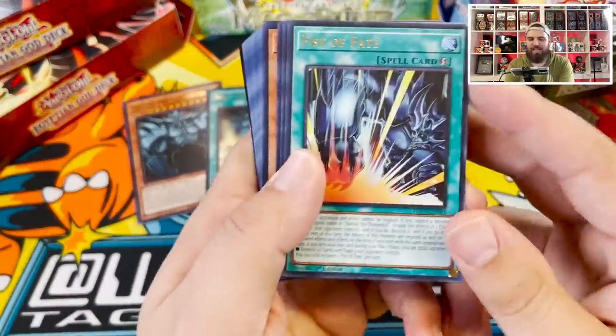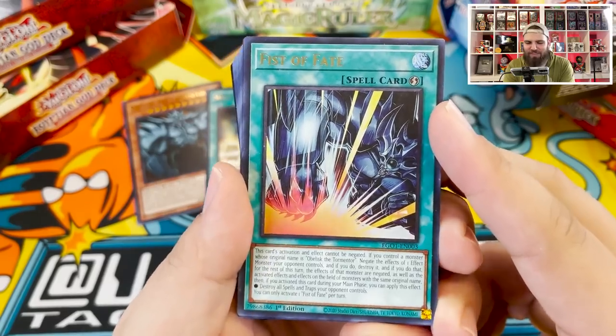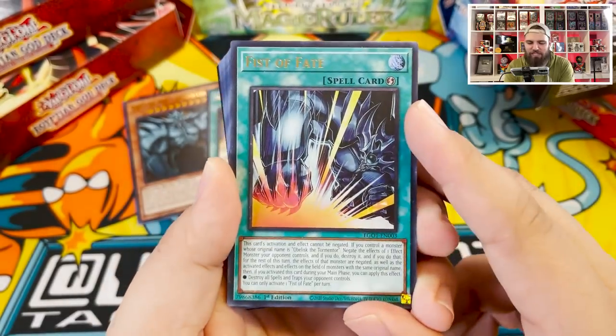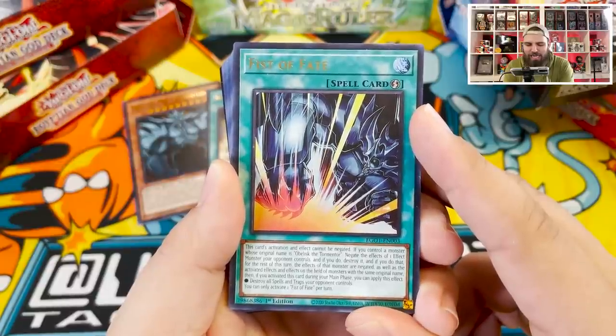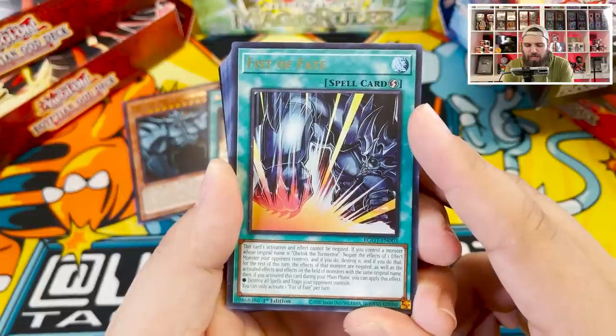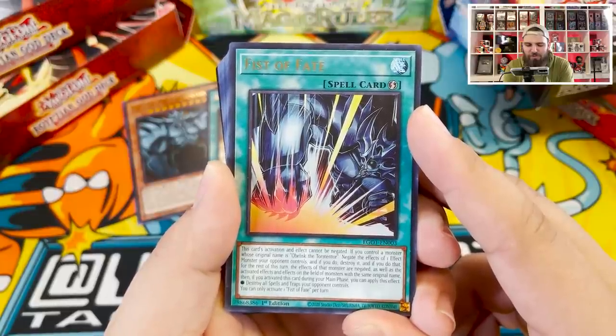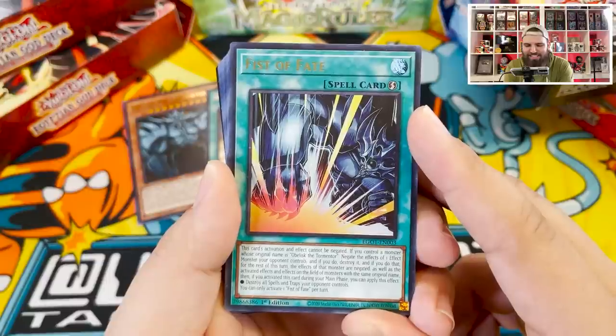And there it is, Konami's Fist of Fate. Yo, they made it a card. They made it a freaking card. That is crazy. The activation can't be negated. If you control Obelisk, negate the effects of effect monster your opponent controls. And then if you do, destroy it. That's cool. After this effect's negated as well, activate effects on the field of monsters with the same original name can't be activated. Destroy all spell and trap cards your opponent controls.